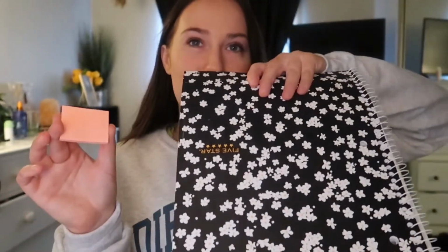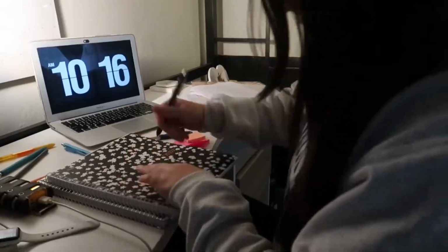And I like to do something cute where I write the class thing on here and then use the sticky side of a post-it note and put it on top so I know what class is what without using a Sharpie or something, because this one you're not going to be able to see. So that just helps me in my head. So let's just do that.